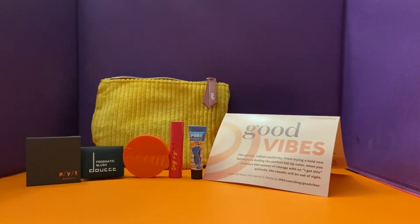This is the September Ipsy Glam Bag, September 2020 that is. Good vibes. This month, radiate positivity from trying a bold new hairstyle to finding the perfect fall lip color. When you embrace this season of change with an "I got this" attitude, the results will be out of sight. This just looks like a fun bag, and I'm going to tell you why when we get into the products right now.